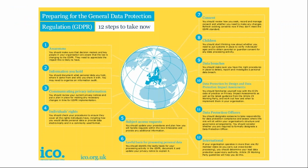This slide here, I've taken from the ICO website. Anybody that's seen this slide knows that the ICO, who are the independent government body for helping companies become GDPR ready, talk about these 12 steps to follow to help you become GDPR compliant. I won't go into this detail today, but the reason I show this slide is that TermSet helps you achieve a number of the steps.